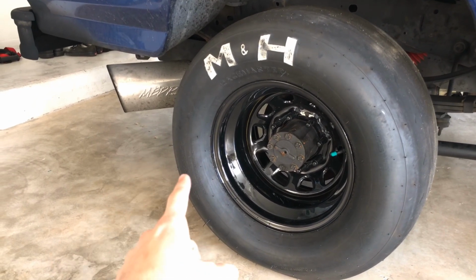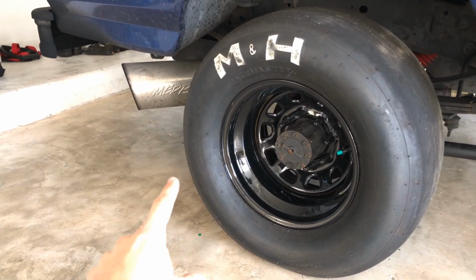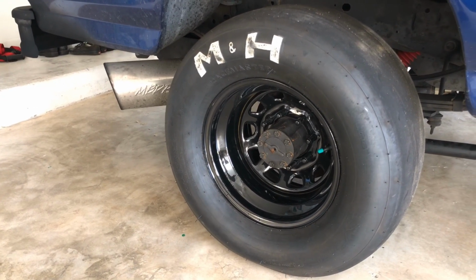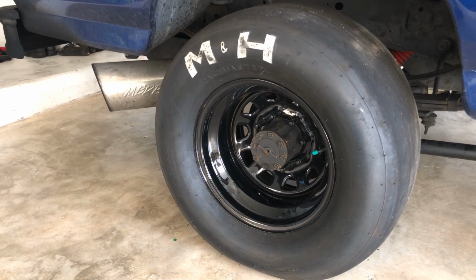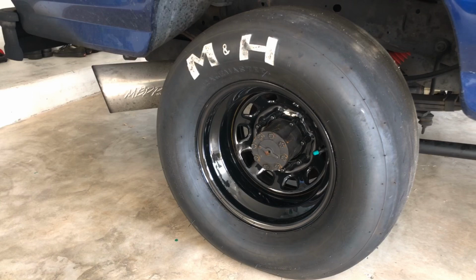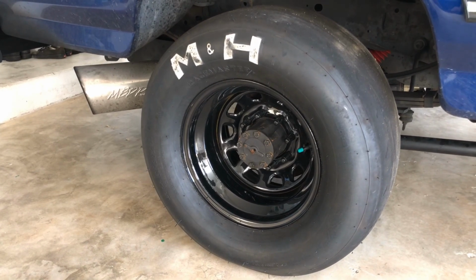So again, these tires are a MH Racemaster, 30 by 14 is the measurement. I believe these are a Proline, just a steel Proline 16 by 12 wheel that I bought to mount the tires on. So it hooks up pretty well. I had a buddy of mine that works at a local shop. He threw them on for free, which was awesome.